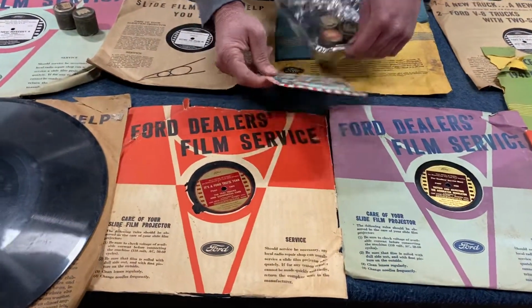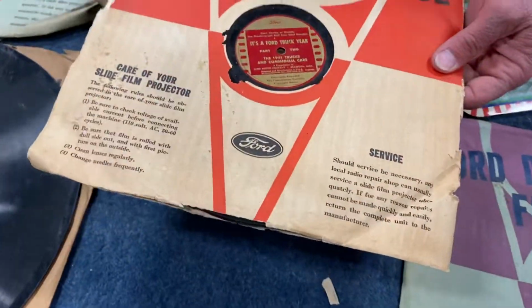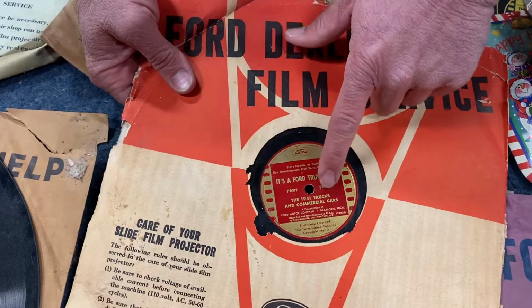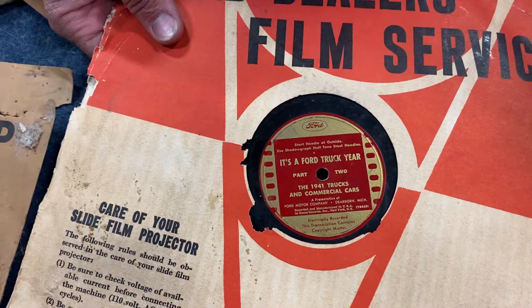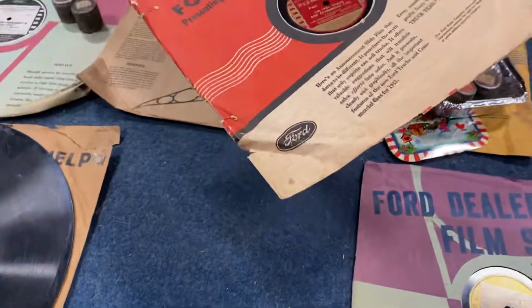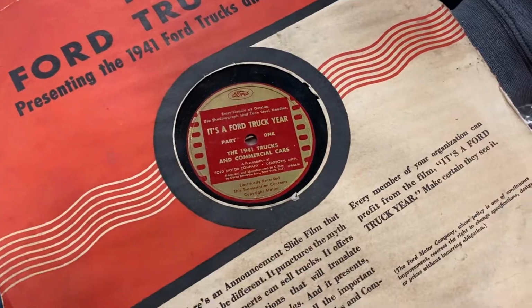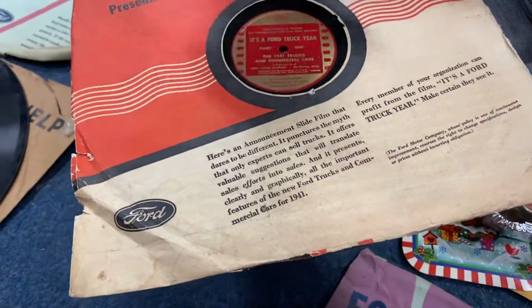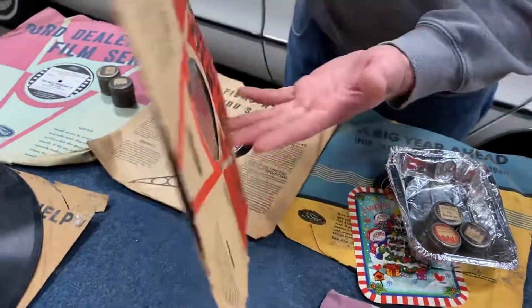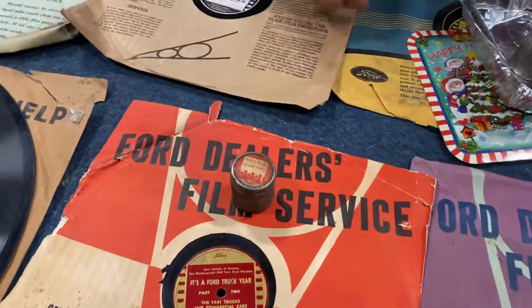Next one we've got down here is the Ford Dealers Film Service for It's a Ford Truck Year, the 1941 trucks and commercial cars. Once again, the big V8 on the front of it. The flip side, kind of similar to the other one from 1940 that we looked at with a similar type design on the back. And I believe this is probably the film strip for that one as well.